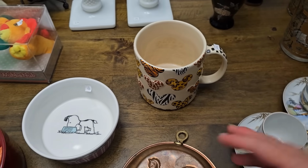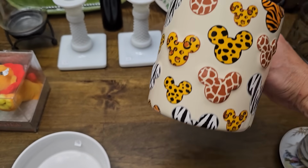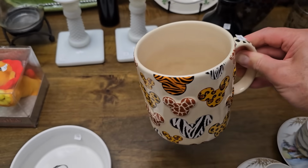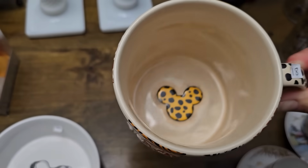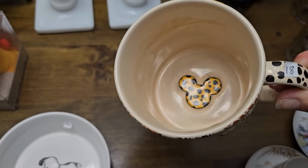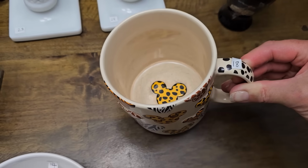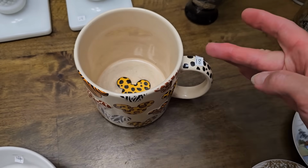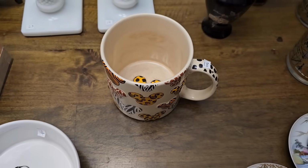Over here we have our Mickey Safari Cup, and I am excited because in a few minutes we are going to see if we can remove those spoon swirls from the bottom. I'll show you my method and fingers crossed that it works. In cleaned up shape, I am asking $18 on the Mickey Mouse Safari mug.